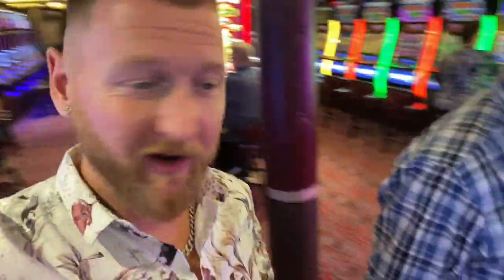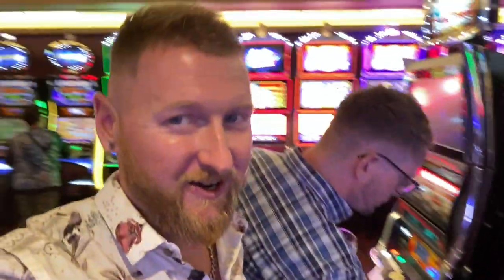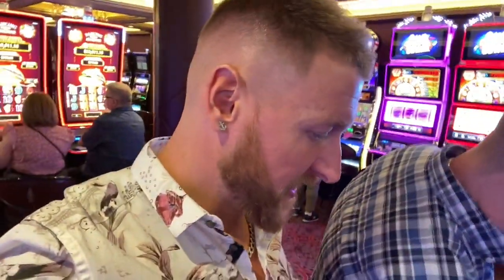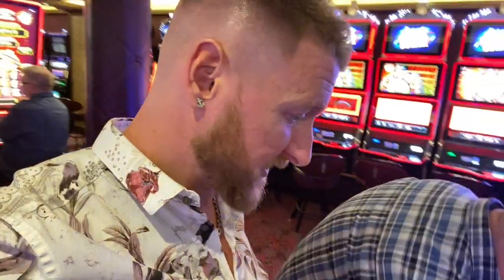So Gavin couldn't even play on the gambler because the machine won't let him, will it? It says no. Every time Gavin tries to play, he goes, eh-eh. It says call attendant. I don't know what that's all about. That's probably what it's saying now. Anyway, what's gonna happen now is where are we gonna go to now?